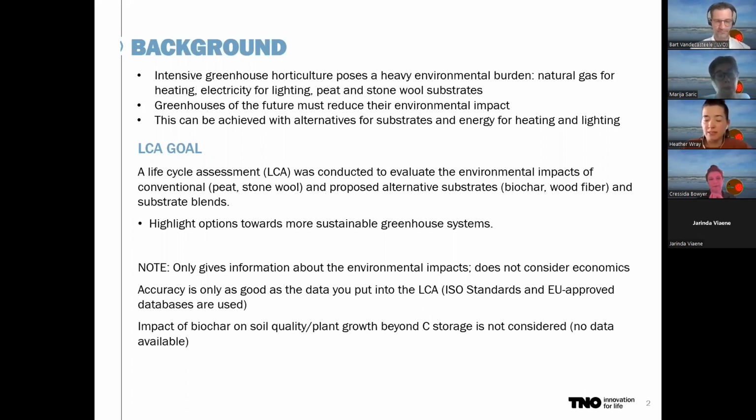And so, of course, one of the ways that we're proposing this is through the use of more sustainable substrates. So the goal of the life cycle assessment was really to evaluate the environmental impacts of conventional and proposed alternative substrates and blends of substrates, with the goal of highlighting options towards more sustainable greenhouse systems.